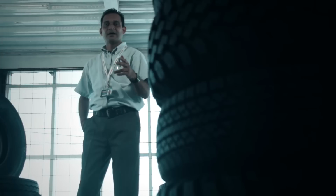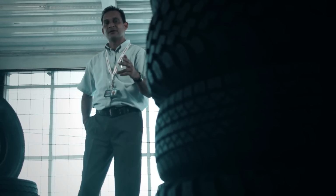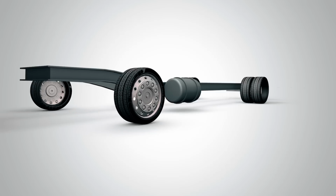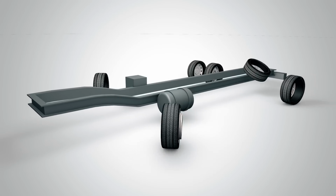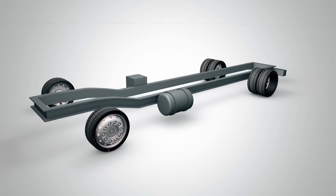In front of me, I have two of the most popular brands of tires for your Canter trucks. I have the MRF from India and the Goodway from China. Both of these brands have the same amount of ply and they are all-position tires, which means they can be rotated every 3,000 miles to any position to get the maximum performance.